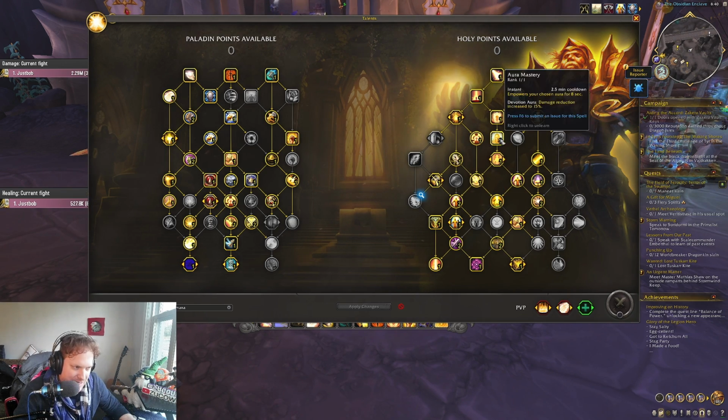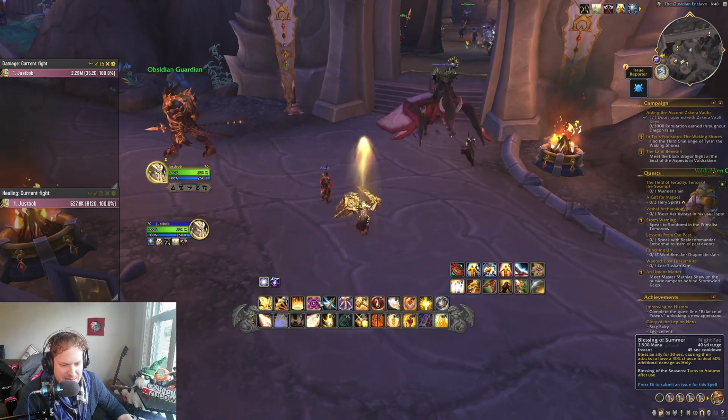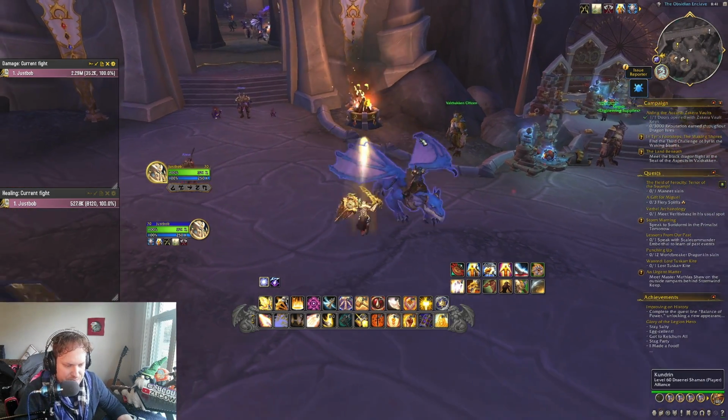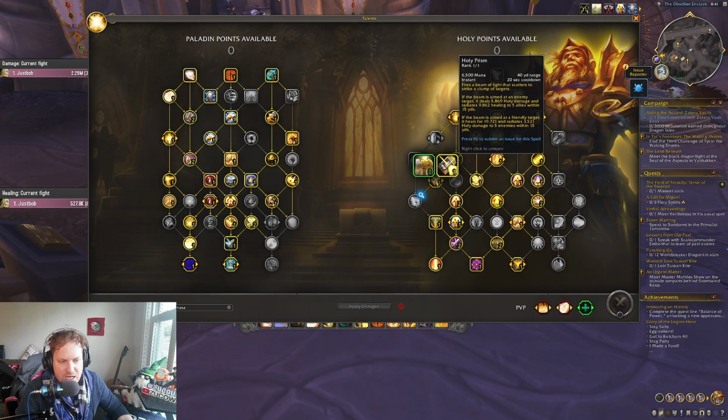This is like a melee build. You're not getting mana back. The only way to get mana back is from Blessing of Winter, which you're going to be hoping to cycle into. But my point here is that you're going to need to be really careful if you do want to take Holy Prism. It has the on-demand holy power generation, which is definitely better than Light's Hammer.